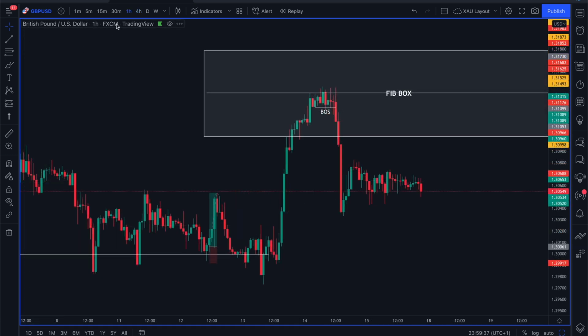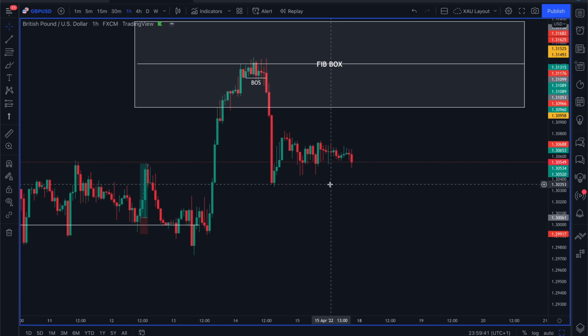Now, what are my thoughts for the open on Sunday night? Well, I believe we are going to see a continuation in bearishness. Price is going to come lower, setting a new lower low, and then we should see price retrace, setting a new lower high, and then structure should continue as follows.